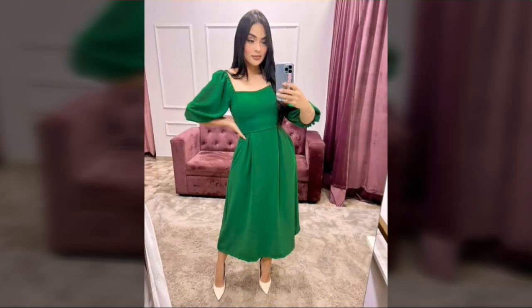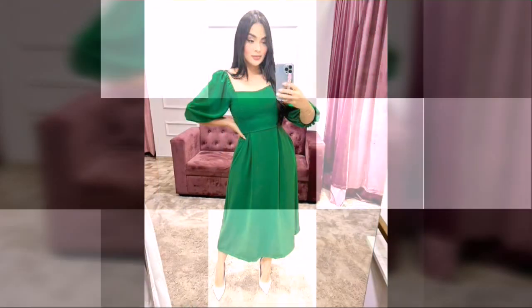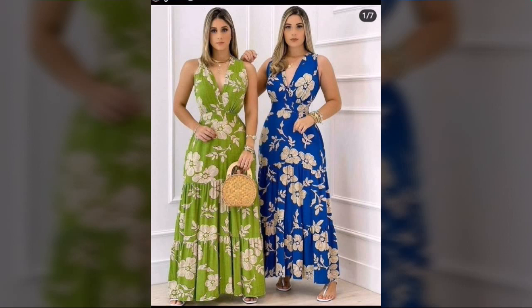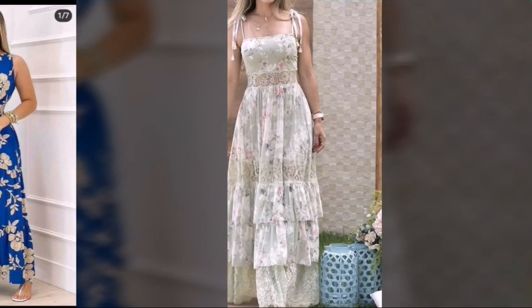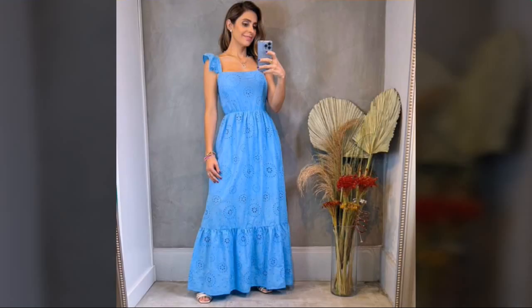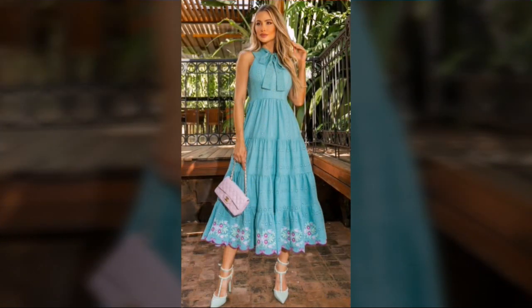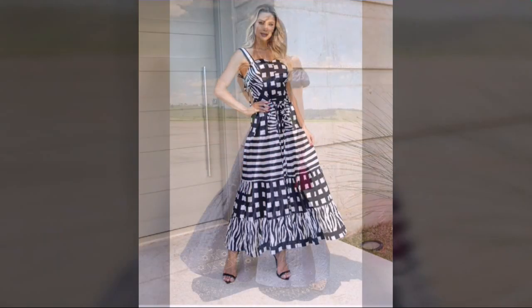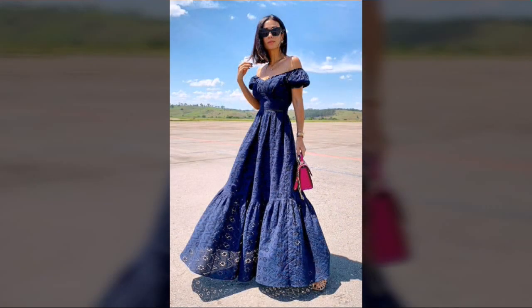I have shared a lot of videos with you, a lot of designs and ideas. Keep watching these most beautiful and most amazing designs with a lot of ideas. These very beautiful and gorgeous designs have a beautiful look. You will look beautiful wearing these frocks and designs. So keep watching these beautiful and stunning frocks.